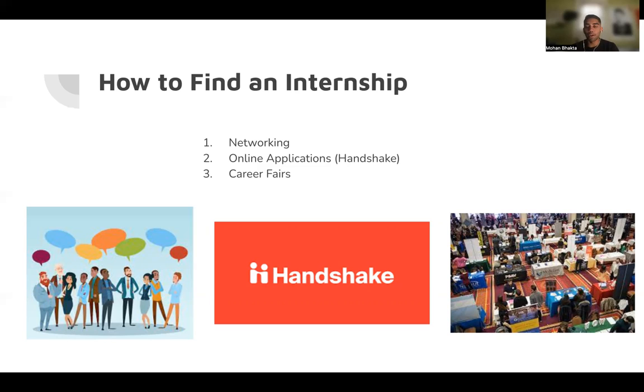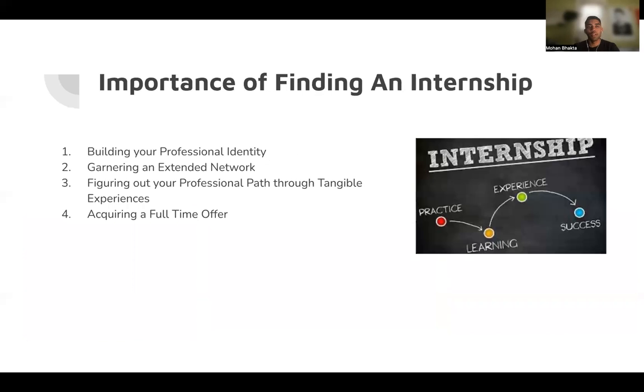Then we have career fairs. Career fairs are extremely important, I feel like, for the more personable aspect of things. So let's say that you're doing an online application, you don't really have that time to show off your personality. All you're showing off is your resume and your cover letter. So career fairs serve as an opportunity to really showcase that and really allow people to see the more personable side of things.